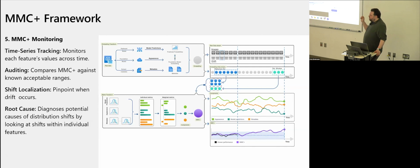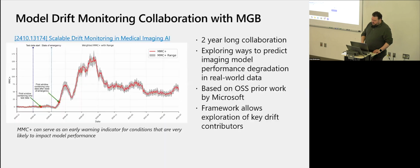So you can say, oh, we're under drift. The MMC is really, really high. There's a lot of drift going on. Why is that? And so you can drill down and say, oh, the age has shifted, or the images are looking really different, or the distribution of predictions is way off. And so you can actually drill down into the reasons behind that.